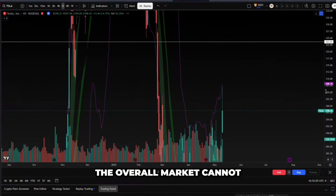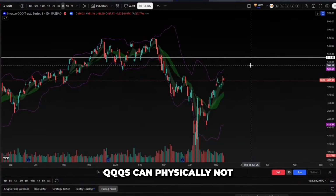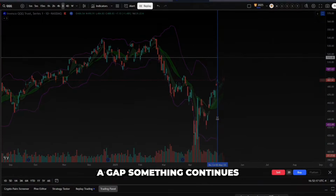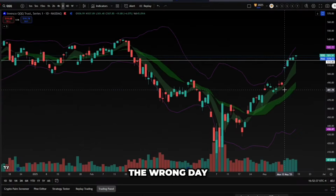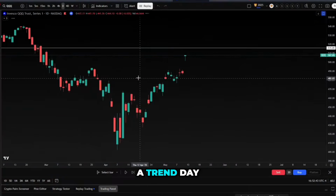The overall market cannot sustain a gap like that. It's an 8% gap. Qs can physically not handle that. The chances that it gaps up and continues, especially after a really strong day on, what the heck, Wednesday? Am I looking at the wrong day? Oh, sorry, Monday, May 12th. Yeah, the chances we have a trend day.